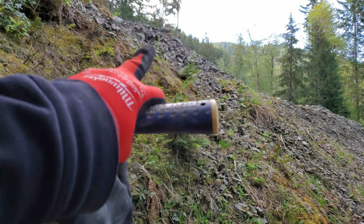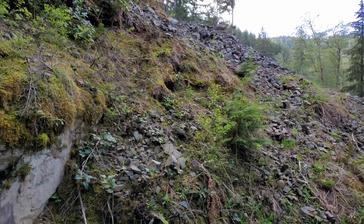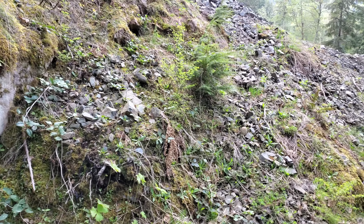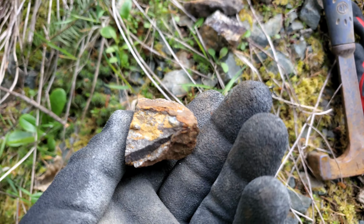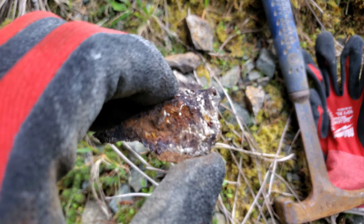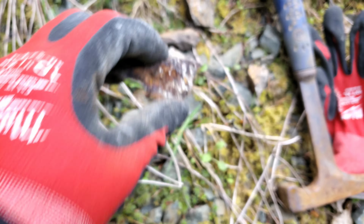This is exposed a little bit more than it was last time we were here, and we're finding a few samples that have some notable mineralization. These were pulled out of a float sample just up here. You see you have semi-massive pyrite and looks like some pyrrhotite in there as well.